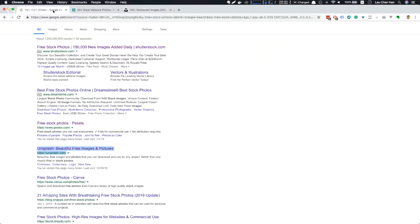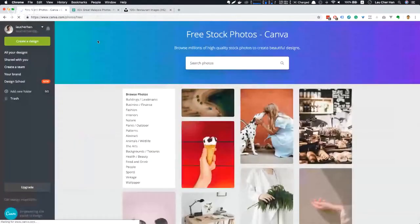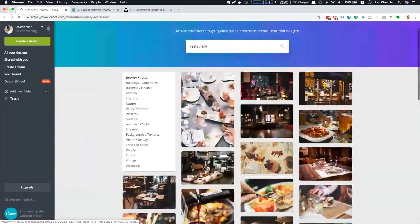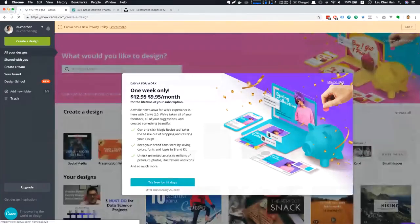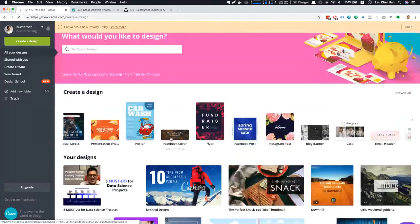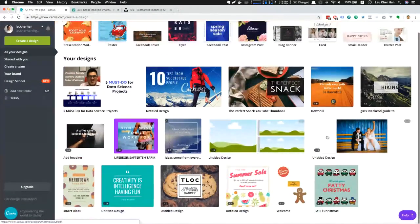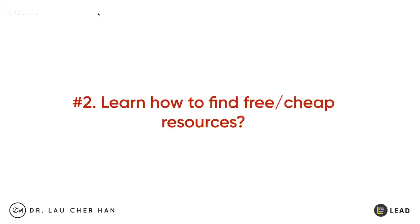Of course, content you have to source out, write it yourself or get it from your clients. And there's another one here called Canva. Canva is good not only for stock photos. Of course, it has a lot of stock photos. Let's do the restaurant. Okay, you have a lot of restaurant related images. Get hungry again. Otherwise, you can also create other stuff, for example, you don't have to pay for most of the things, right? Presentations, posters, Facebook cover, flyers. Oops, you see my face here. Blog banner, card, Twitter posts, etc. Okay, so there's a lot of free resources out there. I think the sky is the limit, and probably your imagination. Okay, so that will be my second tip for you. Learn how to find free and cheap resources.